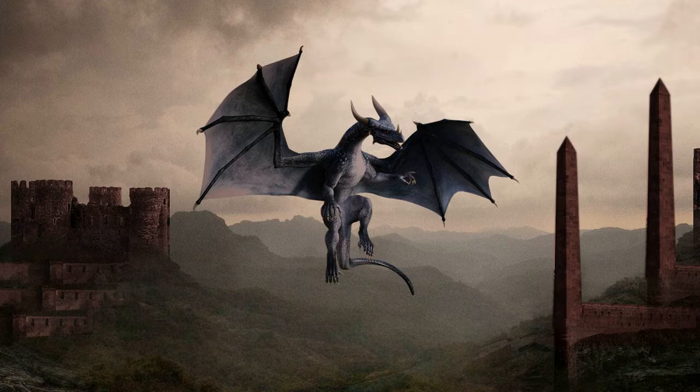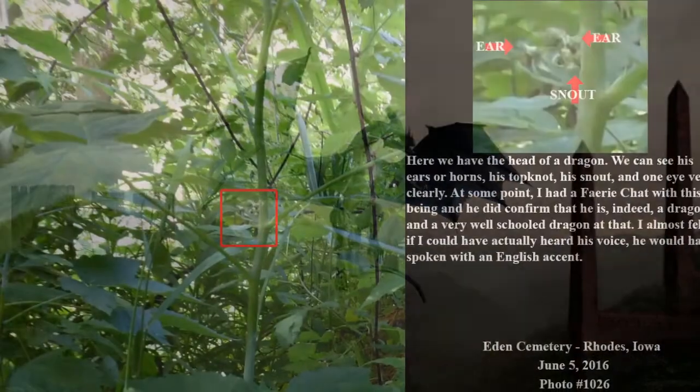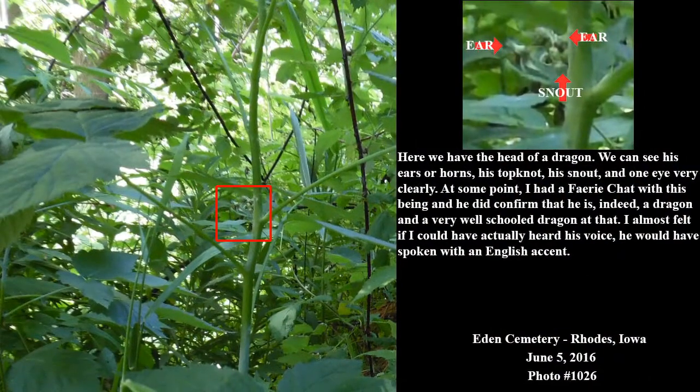All right, let's check out these dragons. Here we have the head of a dragon. We can see his ears or horns, his top knot, his snout, and one eye very clearly. At some point, I had a fairy chat with this being, and he did confirm that he is indeed a dragon, and a very well-schooled dragon at that. I almost felt if I could have actually heard his voice, he would have spoken with an English accent.